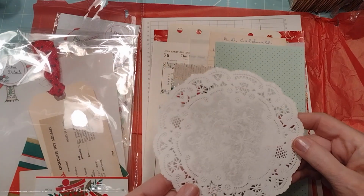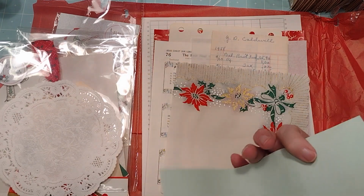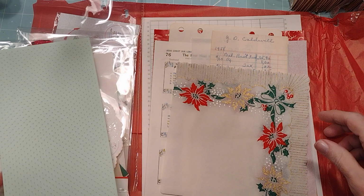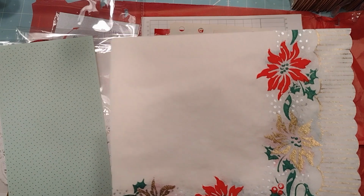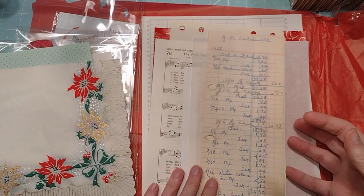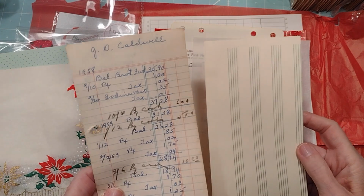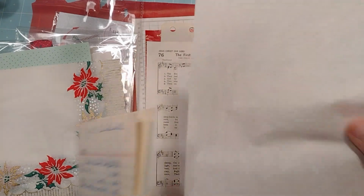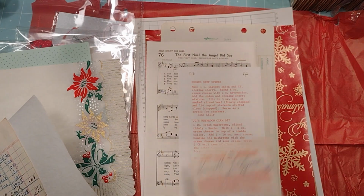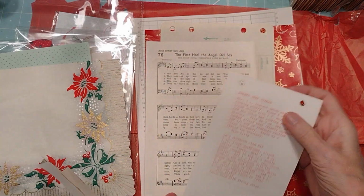So another pretty doily. I think that's her paper. That's really pretty. So I've got a lot of old ephemera too that I can add to these. These are always fun to work with. Ooh, nice parchment. Cool. It's really very clever.